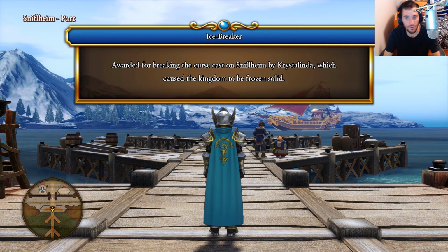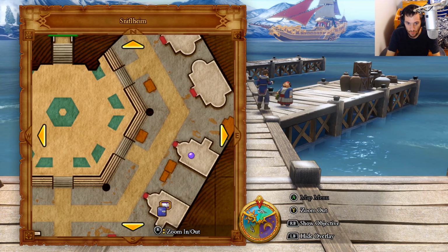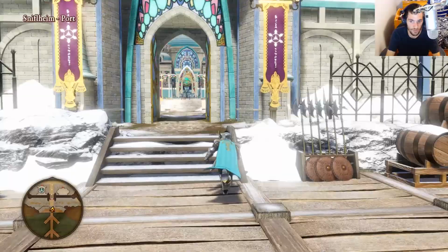Breaker. Awarded for breaking the curse cast on Sniflheim by Crystalinda, which caused the kingdom to be frozen solid. Okay, so if you open up the map, you'll see we have some new quests available here. To the east is this one, and to the west is this one. So let's go ahead and do those side quests before we finish the walkthrough.